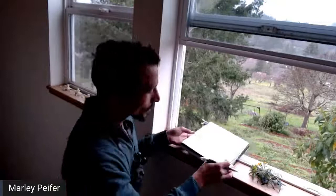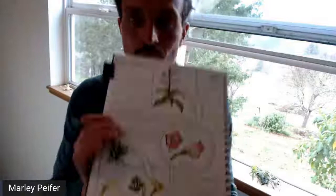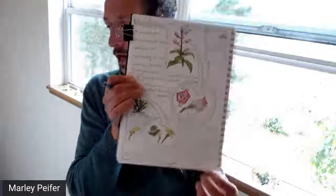All right. So I just need a few more lines here to complete this. But look how this page is coming out. I did it completely at my window, eating brownies, hanging out with all of you. So it's not that hard to do a nature journal page on a dreary Sunday afternoon from your window. I just need like three more lines here to complete that text, and this will be a great page.